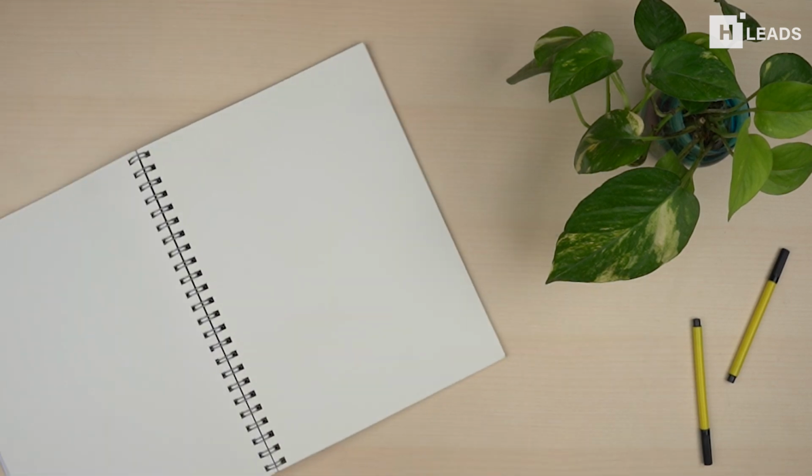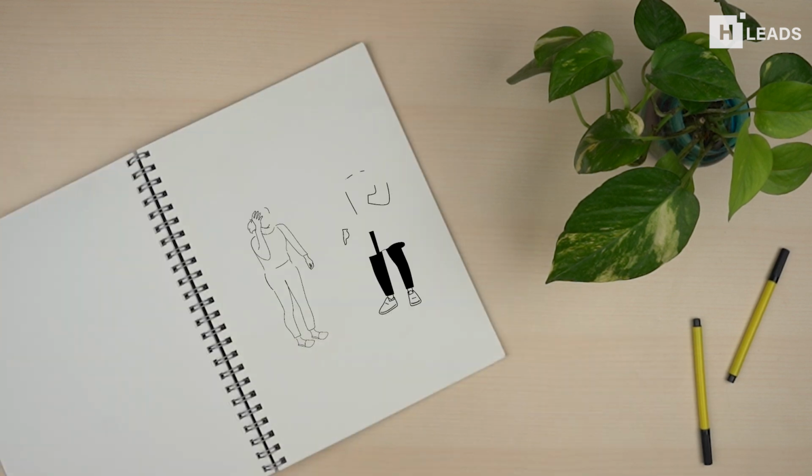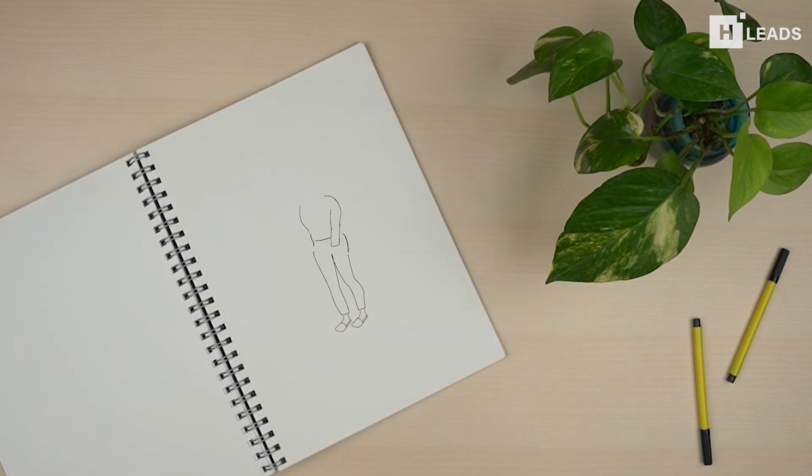Let me draw out a situation for you. Imagine you are infected with a virus or bacteria and you have fallen ill. You go to a doctor for consultation and they prescribe some antibiotics. Adhering to the prescription, you take your antibiotics on time. But the illness still doesn't go away. This will definitely leave you confused, right?